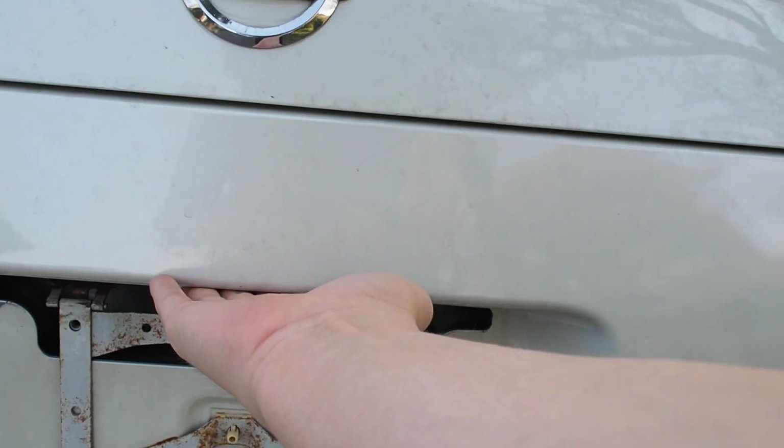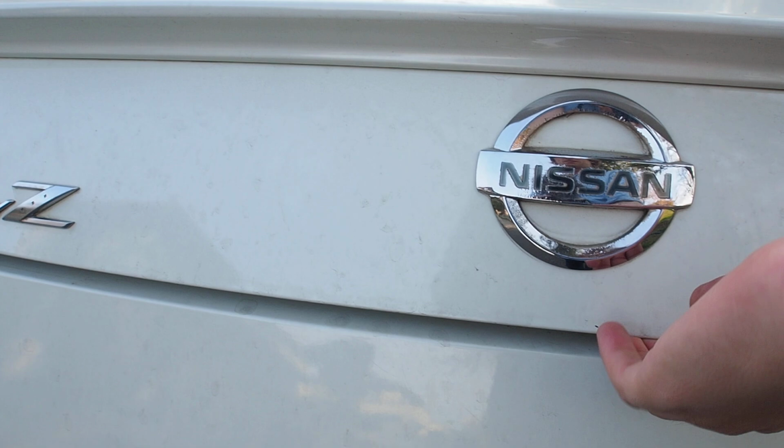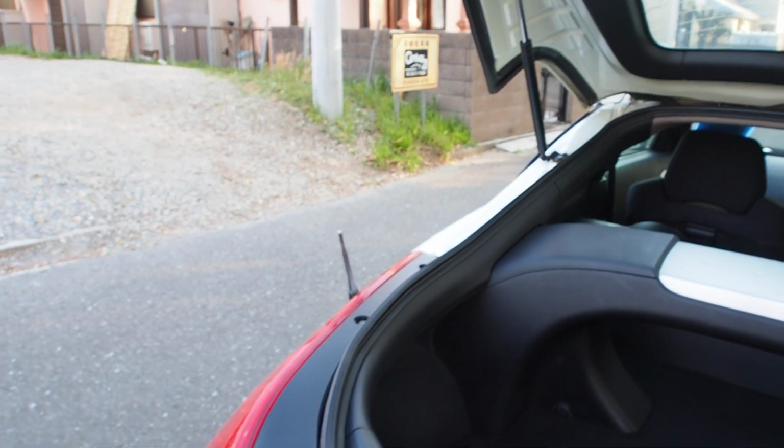I don't have very much to talk about this one. I'm going to open up the trunk so that you can see. It's weird, the button's down here. So you have to push the button, and then it doesn't lift up easily with one hand. Let's just two hands it. And the dampers here don't work very well.